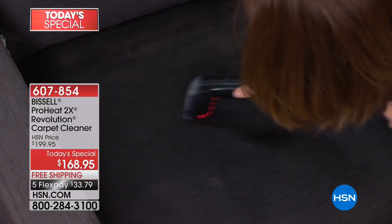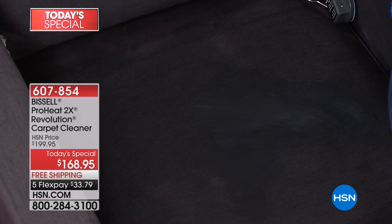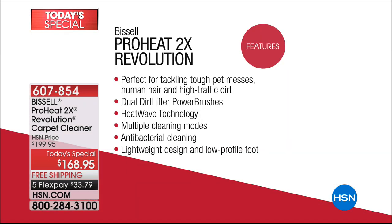And then look. Now you're professionally deep cleaning your upholstery. And if this was a pet accident, now I've also used that antibacterial formula, so the stain's gone and the smell's going to be gone. That works in your car, huge. In your sofa, yep, on your stairs. I mean, take a look.